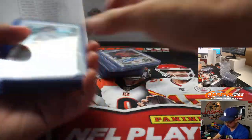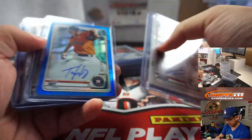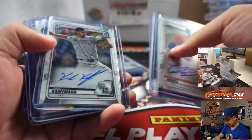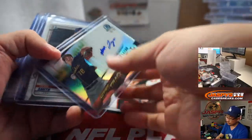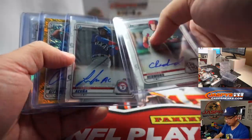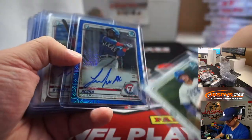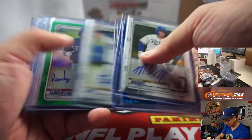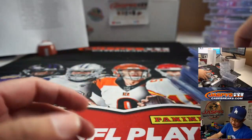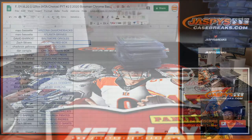So here's the quick recap. So the HTA, just all autos, tons of autos. So tons of opportunities to chase autos. That insert auto was nice. Some good stuff. Ronald Acuña's brother in the mix as well. One of the reasons why the Rangers, kind of a pricey team. Rangers had a nice break, too. And there you have it.